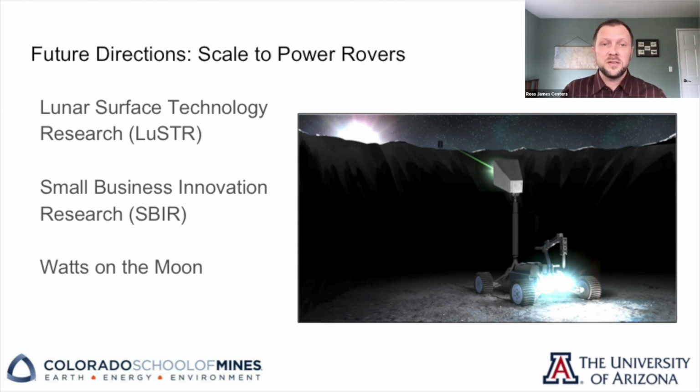NASA's Small Business Innovation Research Program also solicits small businesses to develop a laser power beaming system in the 100 watt to 1 kilowatt range. A new small business spinning off from this Big Idea Challenge project could be powering rovers in a small permanently shadowed region in 3 years. And lastly, NASA's Watts on the Moon Challenge offers prizes for power transmission systems of similar scope. Keep an eye out for laser power beaming entries.